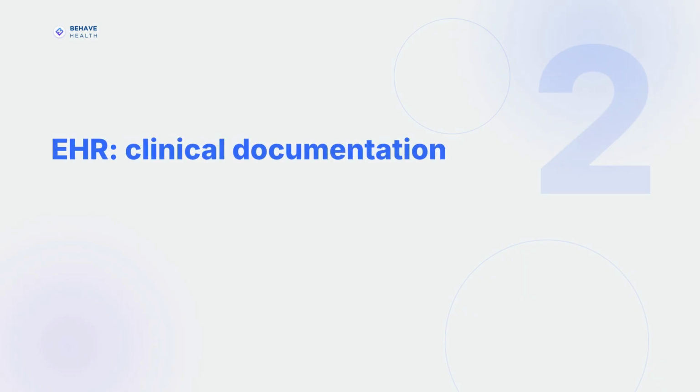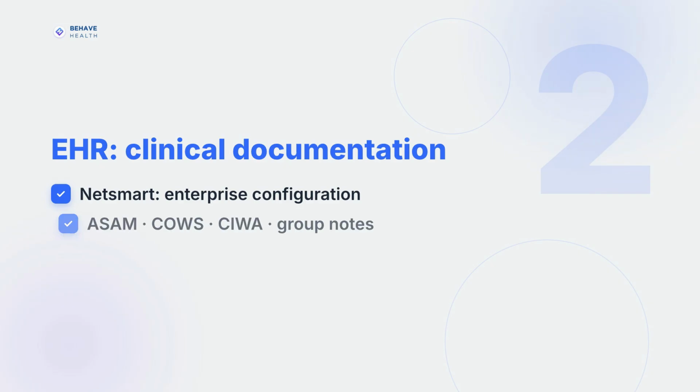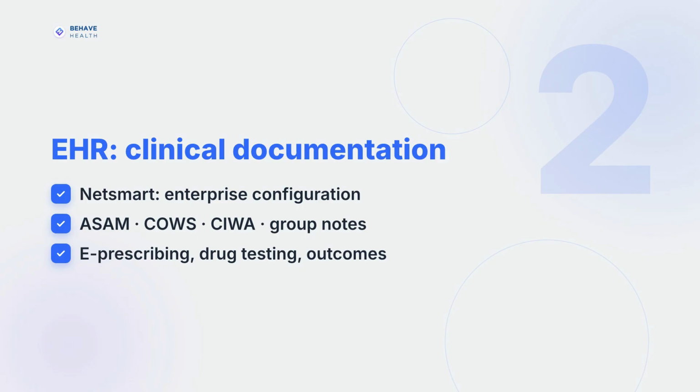2. Clinical documentation and treatment planning. Netsmart's My Avatar and My Evolve cover documentation and treatment planning, but enterprise tooling typically means extensive configuration and a longer learning curve. Behave Health is designed around behavioral health workflows, ASAM criteria assessments, COWS and SIWA scoring, and group therapy notes with attendance tracking. Plus, e-prescribing via DoseSpot with EPCS, integrated drug testing, and outcomes tracking using validated instruments and NAATP Force.